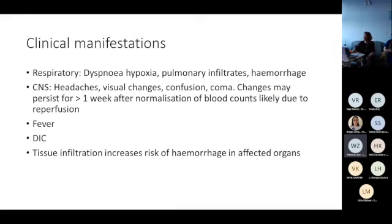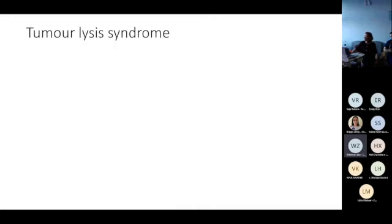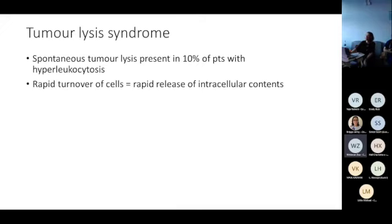And it adds to the DIC and drives the DIC process. And then tumor lysis. As you can see, these three things, the hyperleukostasis, the tumor lysis, and the DIC, are all intertwined, because if you've got a high white cell count, you're more likely to get DIC, you're more likely to then get tumor lysis as well.